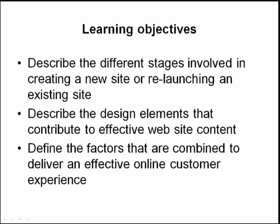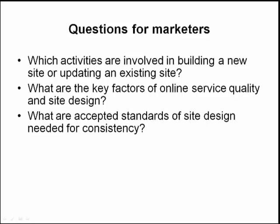The learning objectives of this chapter are to describe the different stages involved in creating a new website or relaunching an existing website. Also to describe the design elements that contribute to effective website content and to define the factors that are combined to deliver an effective online customer experience.